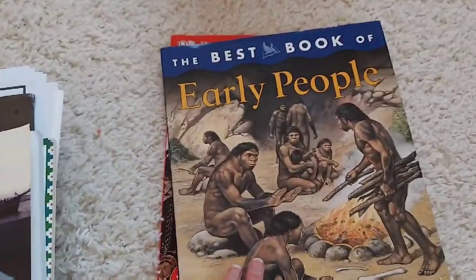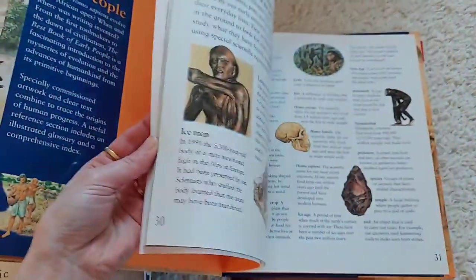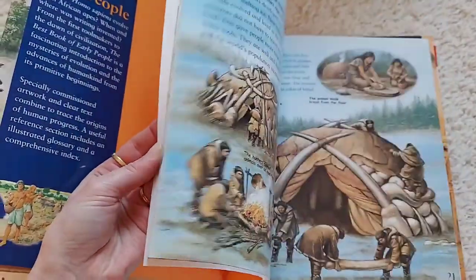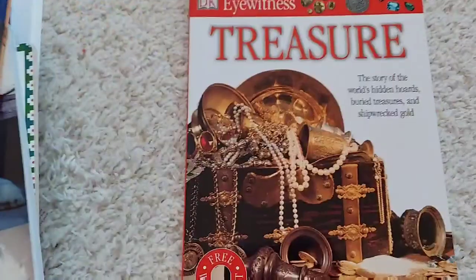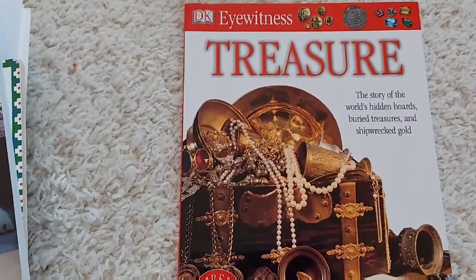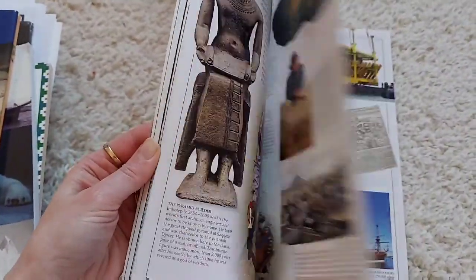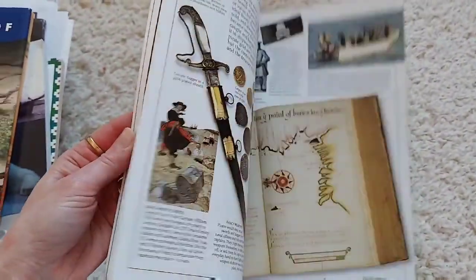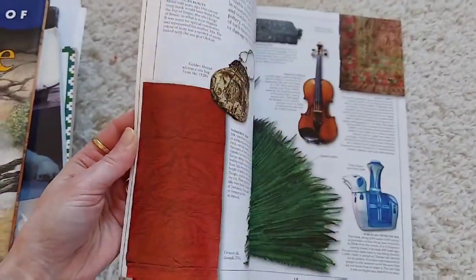And here's some of the other books I picked up. The Best Book of Early People. And all of these books I've purchased used. I also have this book that I've had for a while, DK Eyewitness Treasure. And I'm going to be matching the different pages in here to the different time periods that we're going to study. So I might just read like one page at a time.